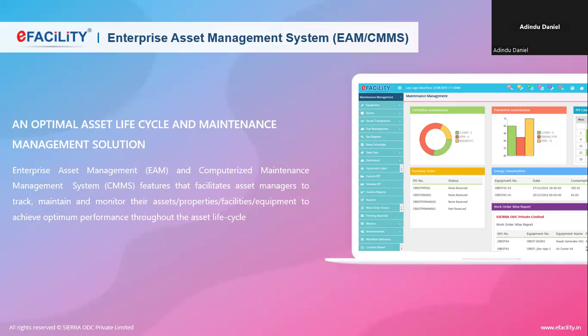The modules we are going to discuss now start with the core module. The maintenance management system is our core module. It's also called asset management. In our maintenance management, we have two sub-modules: one is asset management and the other is stores and inventory. Other than that, we have other sub-modules as well, like procurement, contract, key management, and field management, which are also part of the maintenance management system.